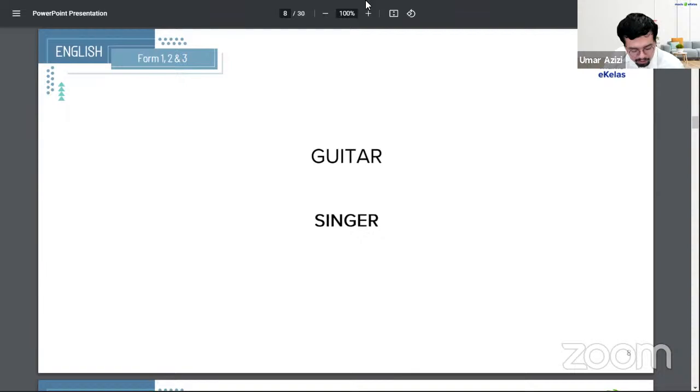And final one I'll read by Sapura. Sapura writes, the singer sang while using the guitar. While using the guitar would be a bit rough. The verb you want to use here is strum the guitar or play his guitar. So the singer sang while playing his guitar. Okay. All right, so good job.